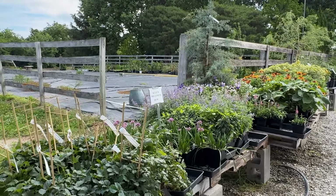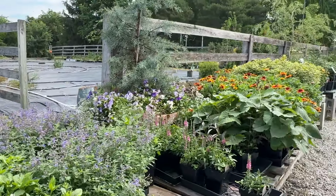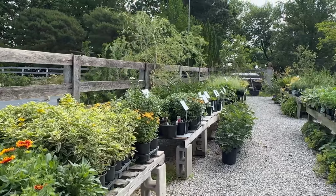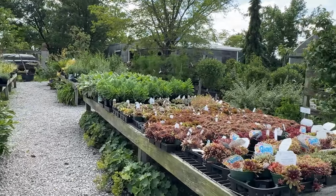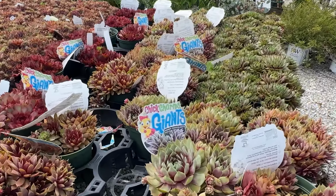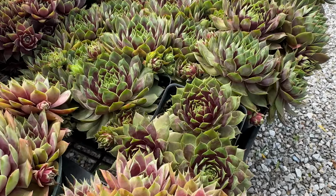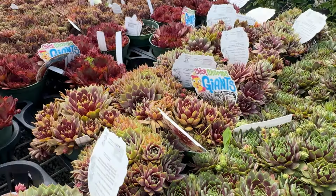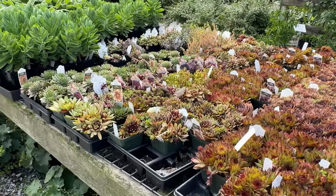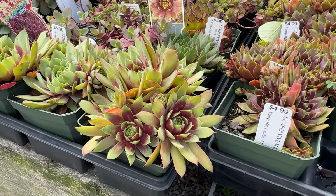And another little look here through this section. They still have plenty of beautiful things to look at and to purchase. Hen and chicks. I'm not very experienced with succulents. I know they're very popular and they have a really beautiful collection here.